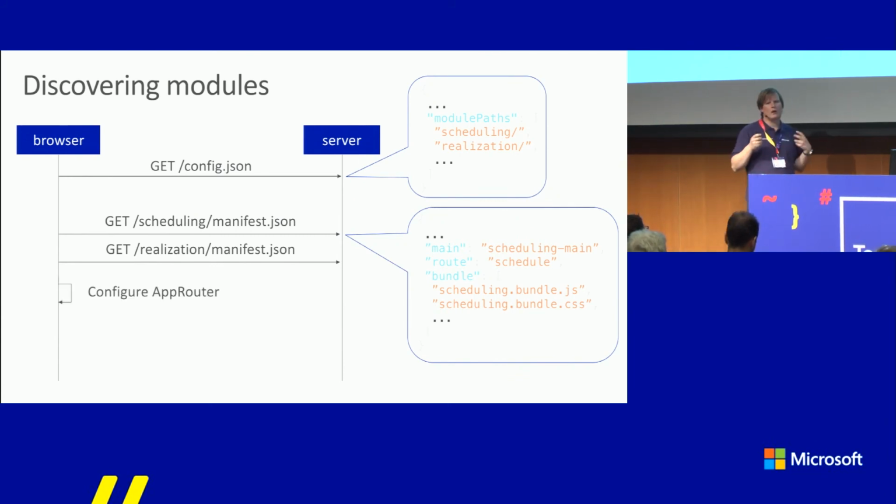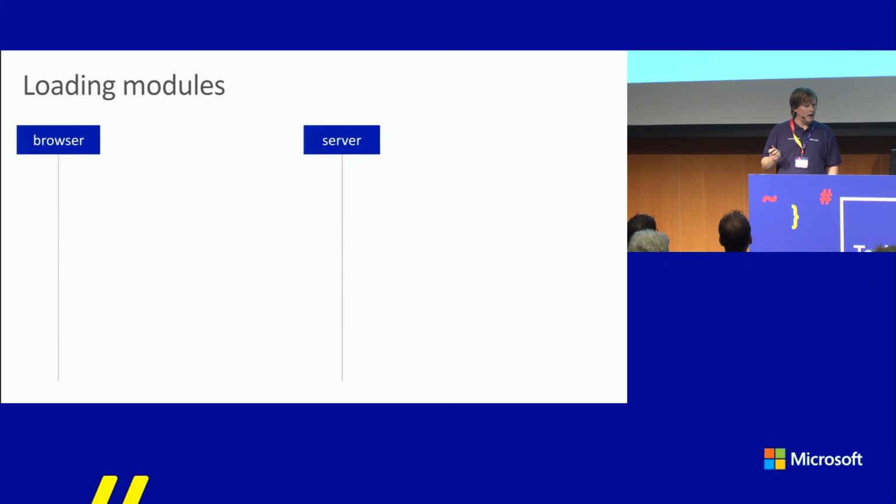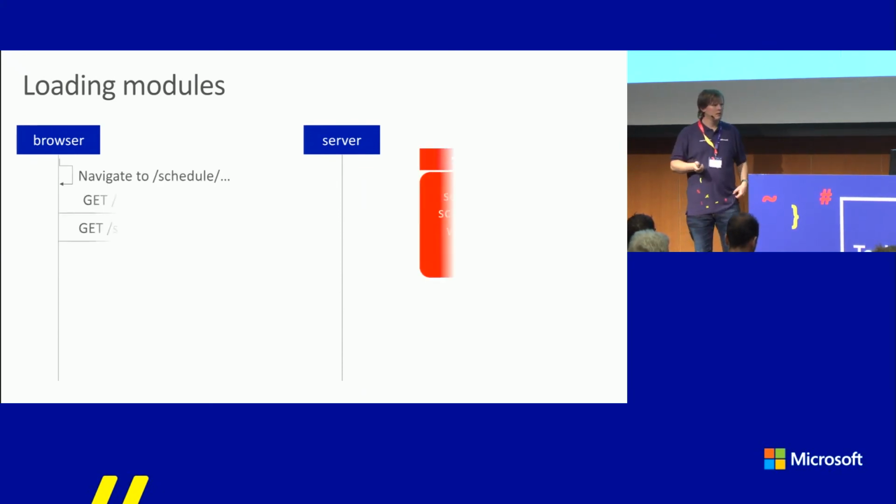And then we configure our app router. So app router is the main router in Aurelia, so that's the main entry point where your application is being configured. So what we do here is we say, okay, at /schedule and /realization, there's something. We don't know exactly what, but we navigate to a specific module in our application, which then loads up the rest of the code. So if we navigate to schedule/something, it doesn't really matter.